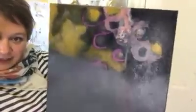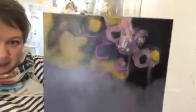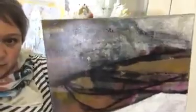This is called Patterns of Longing. Again, another gloss finish, not quite as shiny. Love those pinks in there with the darks and the grays. Again, 40 by 40 by 4, so nice deep canvas. Now you've seen this one. This one is shiny but a bit more matte. It has that kind of mid-century modern landscape element.